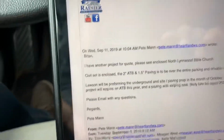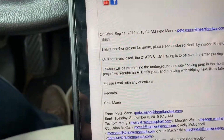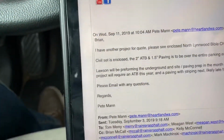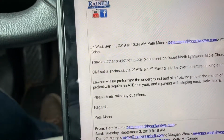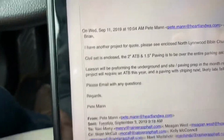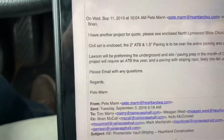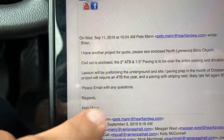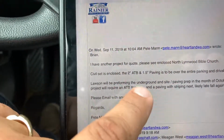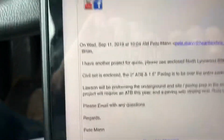Anyways, so here's the notes. Civil set, 2-inch ATB, and then 1.5 inches paving in the end for final lift over the entire parking and drivable area. So what does that mean? That means the dark area that I just showed you on those drawings is where we're going to do the 2-inch ATB, and then we'll be doing 1.5 inches over the existing paving that's there.